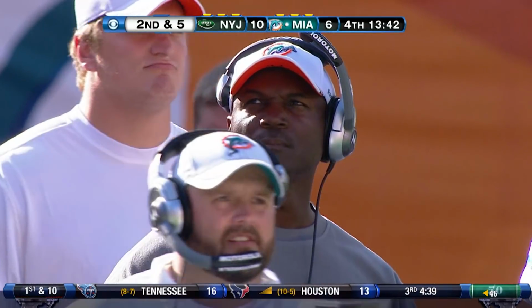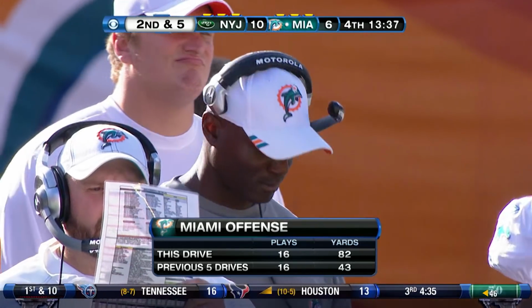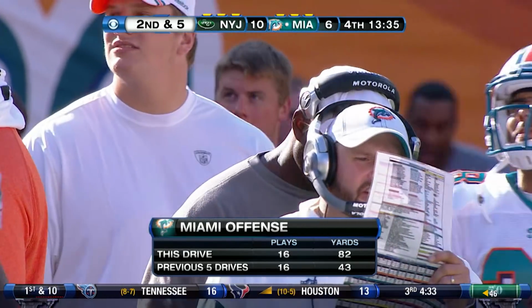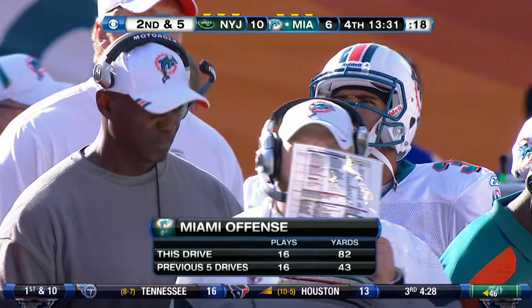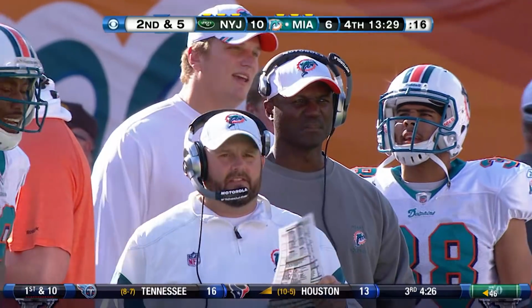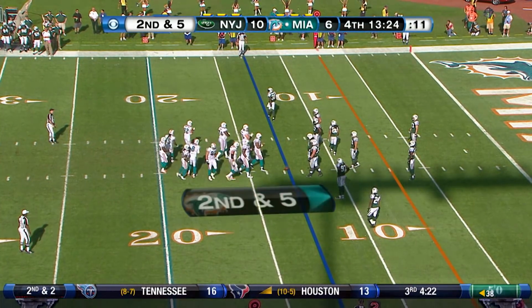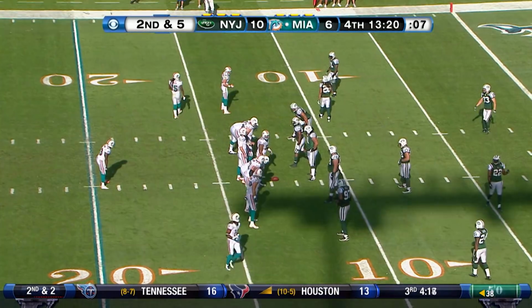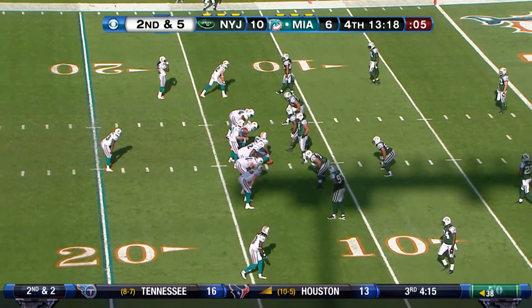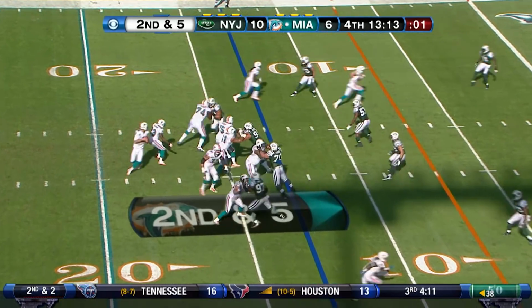Boy, this is some drive taking place right now. Check it out. This is 16 plays already. By the way, you can keep track of what's going on with the Tennessee-Houston game on your screen. The Jets need a win here and need a Tennessee loss. Now Mark Sanchez and his entire offense over there can fall asleep. This drive's over 9 minutes already.